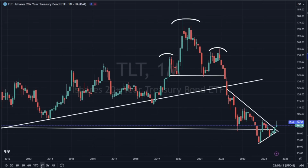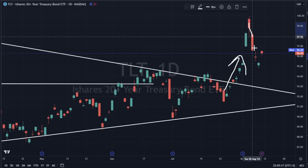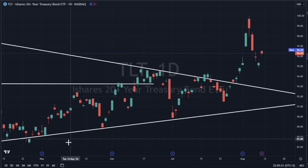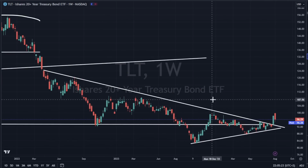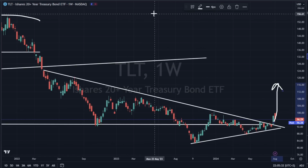Bond prices heading higher today. There we are. So this is the breakout, the return move, and we could be heading higher here. And that's people running to the safety of bonds. Now, I'm not necessarily doing that. I'm not suggesting that people run into TLT, but this does look like we could potentially run higher.